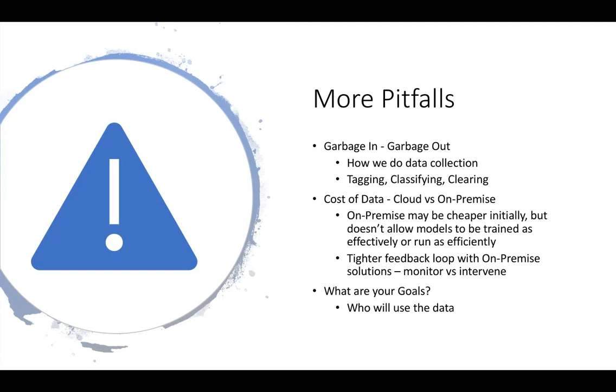A lot of manufacturers still are looking at the cost benefit of cloud hosting though, and want to keep data on premise. So that's an extra area in the project that you need to figure out.